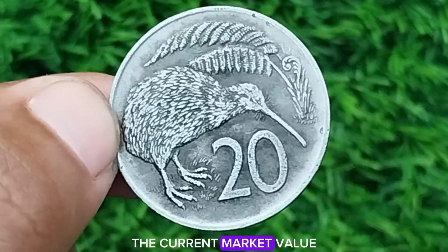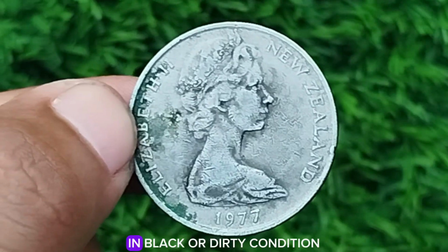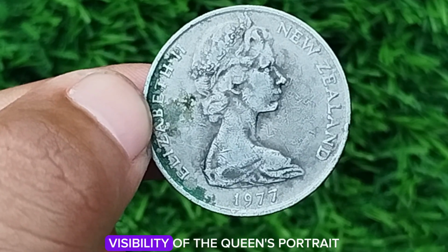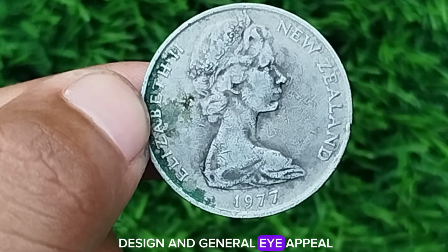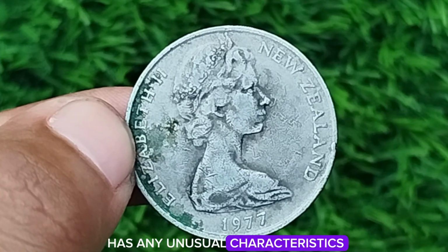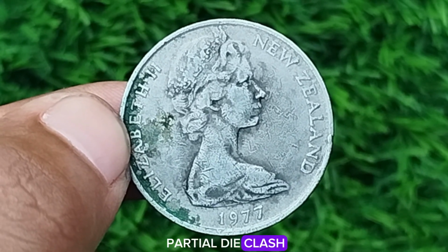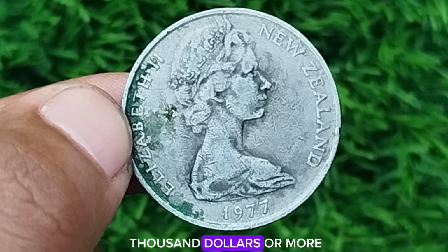The current market value in dollars for the 1977 New Zealand 20-cent coin in black or dirty condition. Depending on the overall wear, visibility of the Queen's portrait, clarity of the pukaki design, and general eye appeal, these coins are selling for anywhere between $3,300 and, if the coin has any unusual characteristics such as a minting error, off-center strike, or partial die clash, the value can go even higher, sometimes exceeding $2,500 or more.